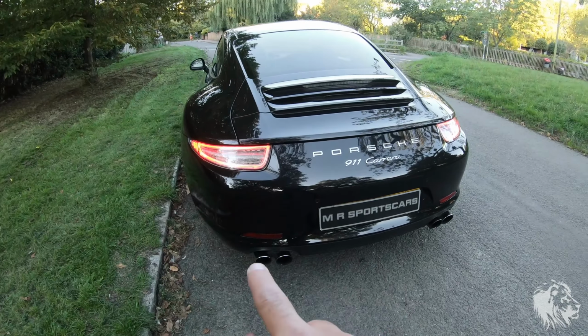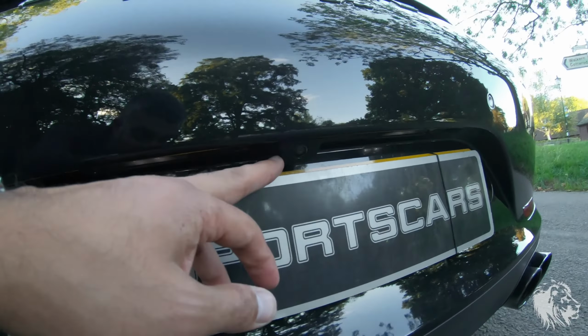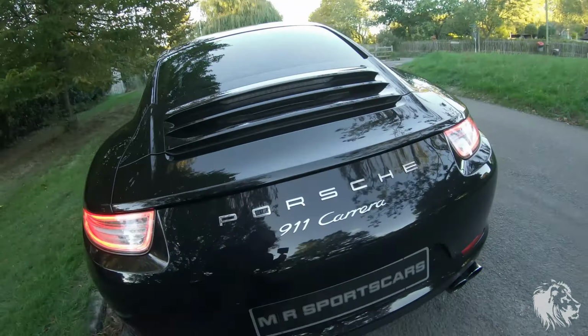Normally it would have ovals, and it has the full ParkAssist system, so front and rear parking sensors, and also the optional, rarely specced at this sort of era, reversing camera, so that automatically shows you the rear view when you put it in reverse.